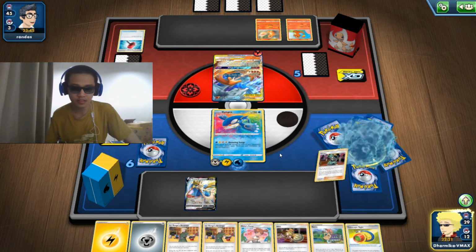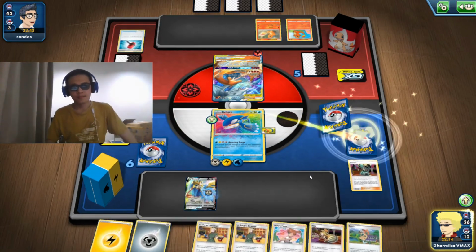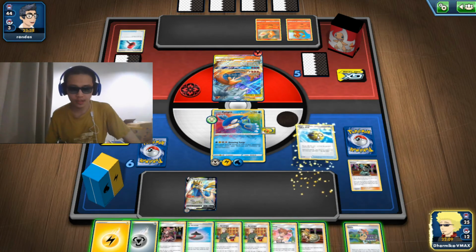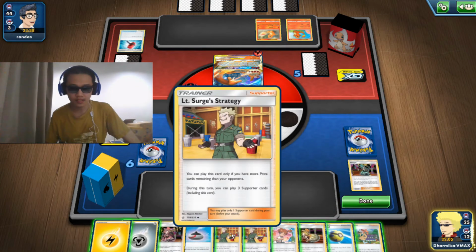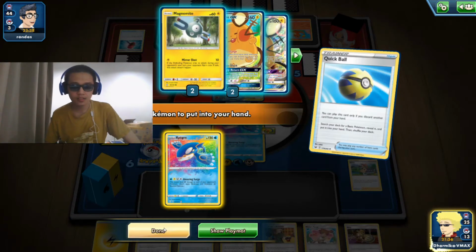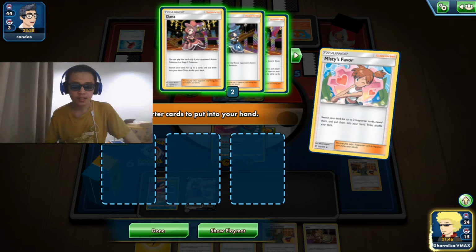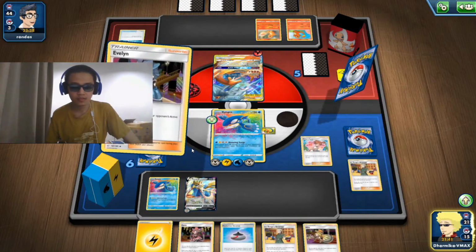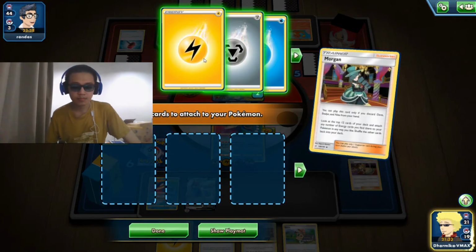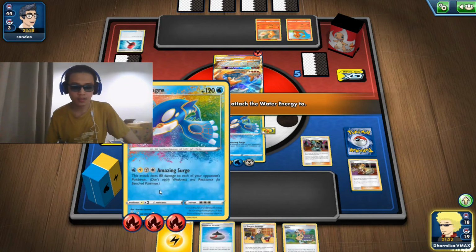So we got 2 energies, that's not good. Just gonna Intrepid Sword here. Oh, thank God. Okay, we got that one, that's good. So we can actually do it again. Let's get a Kyogre. Evelyn, Morgan, Sonia. Four energies, finally. So lightning is over here, metal, water, and water.